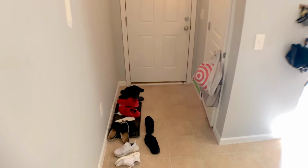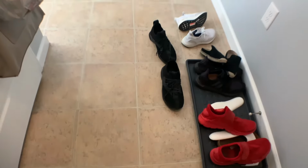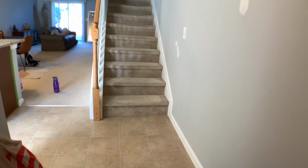Hi guys, welcome to my entryway. This is not a space that I show very often. This place has never felt complete and finished to me. Honestly, that's why I have never shown it.